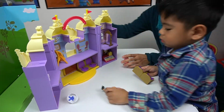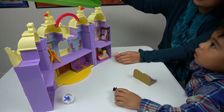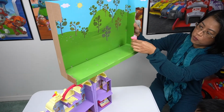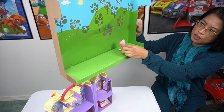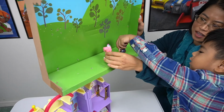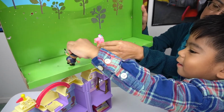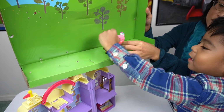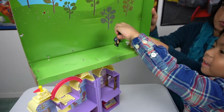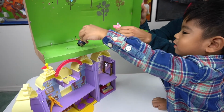Okay. Look. It is a nice sunny day today. And Peppa Pig is walking in the forest. And Pedro Pony is following Peppa. Hi Pedro. Do you want to come with me? Okay, we are going to a castle. Would you like to come? Okay, let's go.